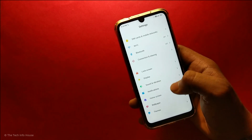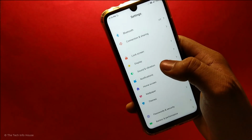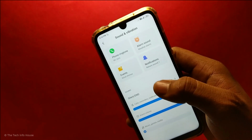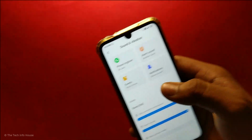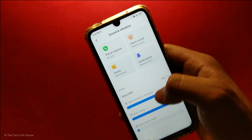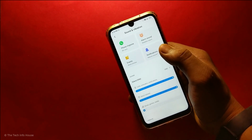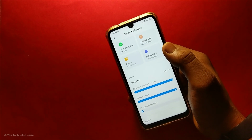Anyways, going back to the settings menu, as you can see on the sound and vibration menu, guys, it has taken a drastic user interface change. Once again, it has a really fluid design and something that is very material, and something that I prefer over other implementations that were taken in the past.